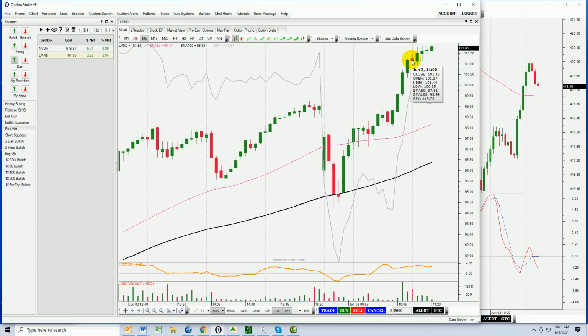LMND. That is setting up for a very nice day trade. Look at that volume. Look at that relative strength. And it is currently 1 hour and 50 minutes into the trading session. You watch LMND. Watch this 101.90 price level.